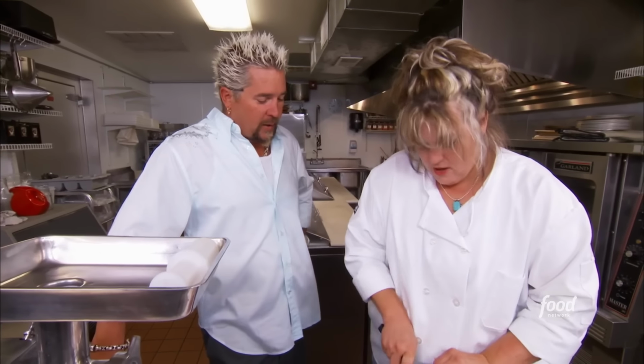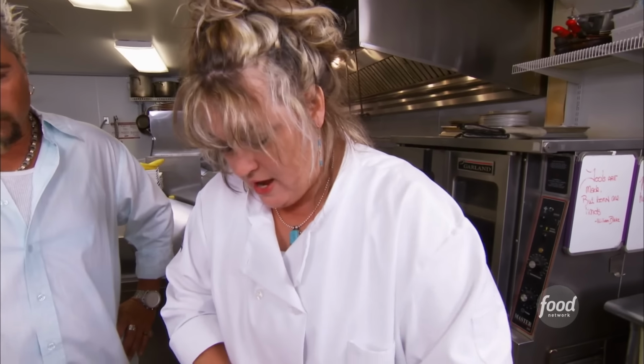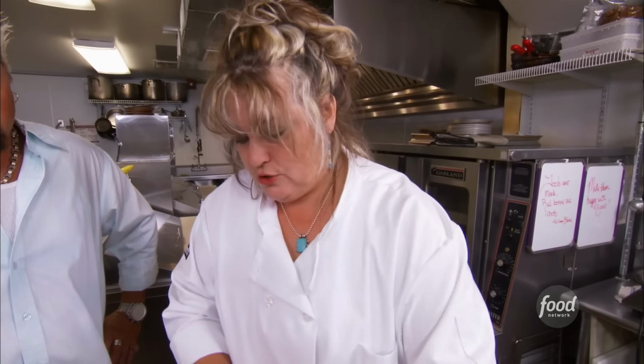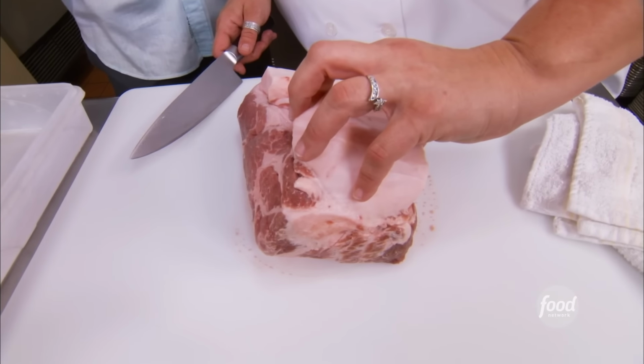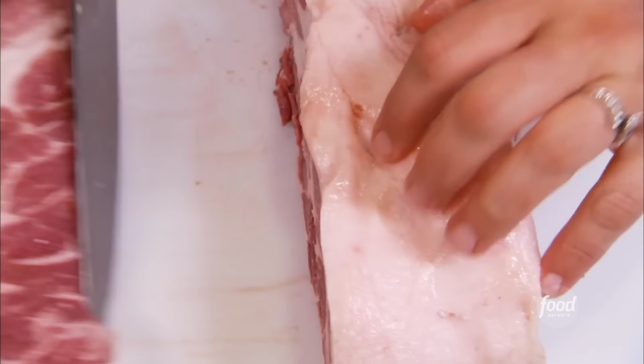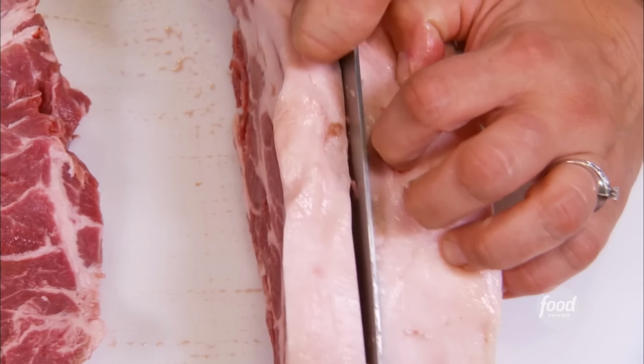What kind of sausage are we making? Breakfast sausage that then we're gonna turn into sausage gravy. So this is pork butt with a nice amount of fat. Is this local pork? Yes, of course. And you knew this butcher? Yeah, we found one of two certified organic butchers in Ohio.